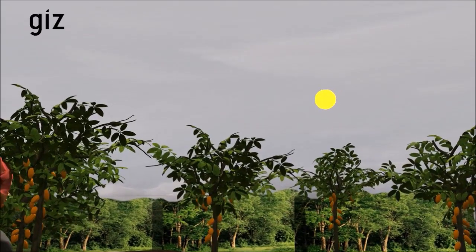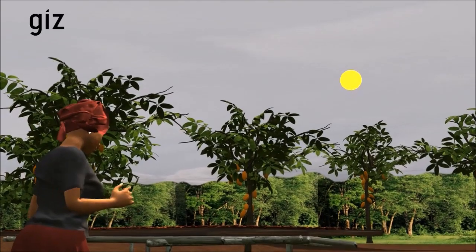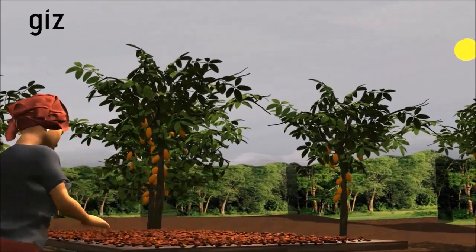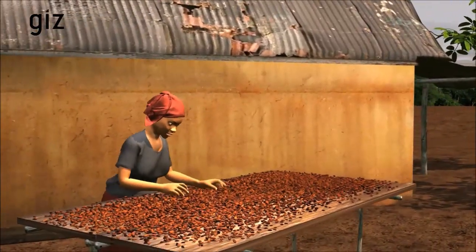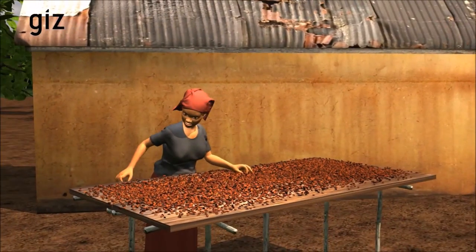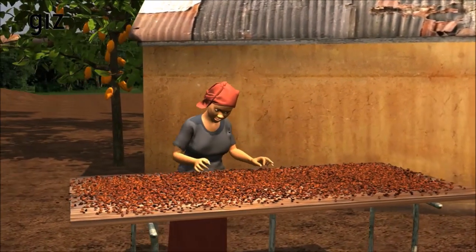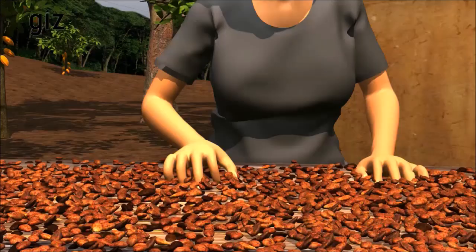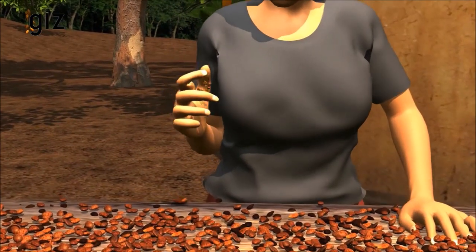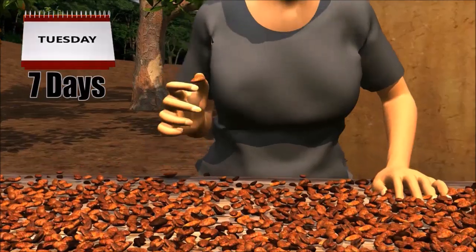I put up a drying table directly in the sun where I spread the beans evenly after fermentation. We turn them at least 2 times a day. At this time, I remove any waste, any flat or black beans, and any beans that have sprouted. I know that the beans are dry if they crack when I press them only lightly. This takes at least 7 days.